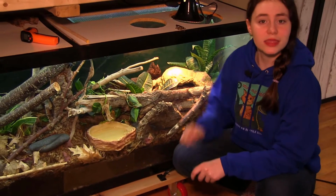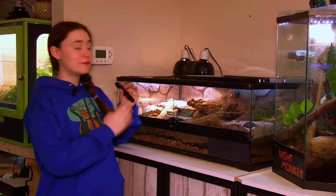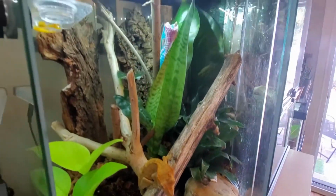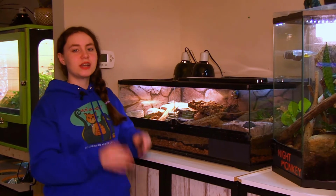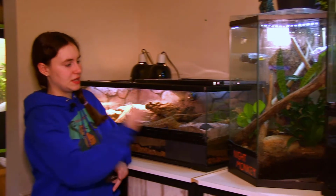Let's check out the next room. Here is my gecko gully, where I have Daisy, my leopard gecko, Night Monkey, my crested gecko, and Arthur Morgan, my gargoyle gecko. All of these are bioactive enclosures, but I think I am going to do an upgrade on these two.